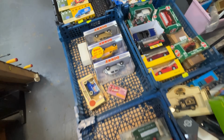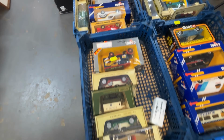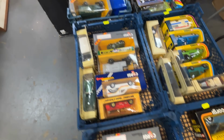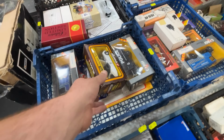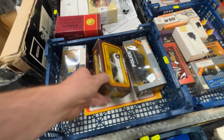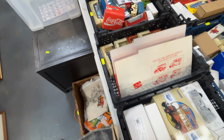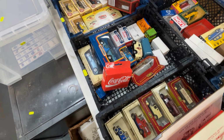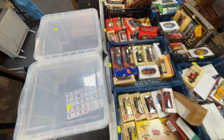Let me just pull that camera out a bit. There you go. Vanguards, there's Corgi stuff in there. It's not just being sold as single items, they're being sold by the trayful. Under the table again, more stuff under there. More of the older Corgi stuff, sort of 1970s stuff, and that here as well. Lots of it as well. We are selling lots and lots of stuff this week. We've had some fantastic clearances in this week with lots of collectibles in them.